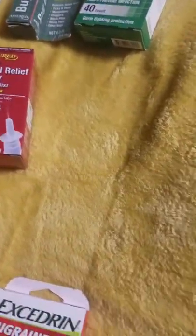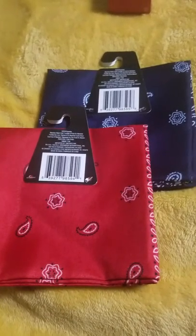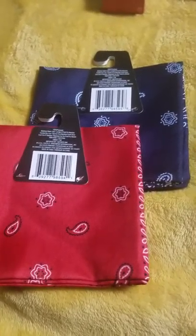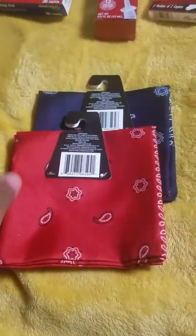Let me move this stuff out the way here, and we're going to get into it. We definitely need to talk about this. All right. Let's talk about these handkerchiefs for a minute. Never mind the colors. I'm not about to go into the history of the Bloods and the Crips or anything like that. This is what they had. This is what I purchased. All right. It's just that simple.